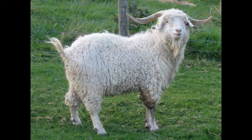Characteristics. The fleece taken from an Angora goat is called mohair. A single goat produces between 4 and 5 kilograms of hair per year. Angoras are shorn twice a year. Angoras, despite their coats, are not directly related to sheep. Turkey, Argentina, the United States, and South Africa are the top producers of mohair. Secondary producers include New Zealand and Australia.